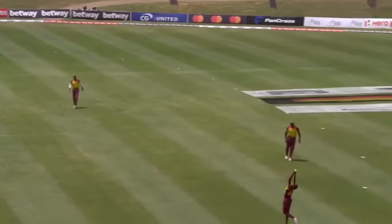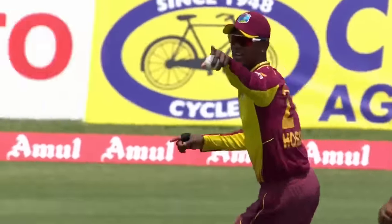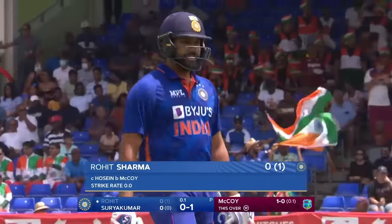A little bit of extra bounce. An excellent catch by Hussain. Rohit Sharma goes for zero. It's zero for one.